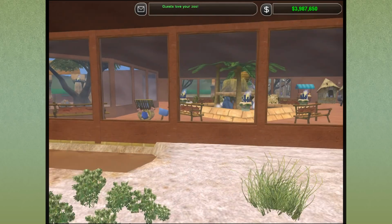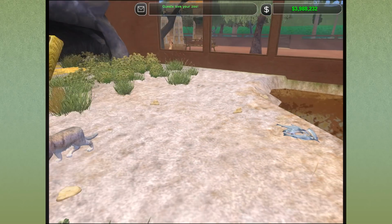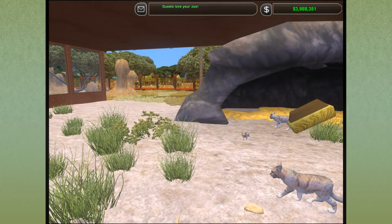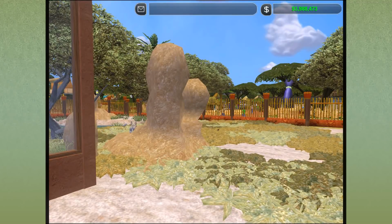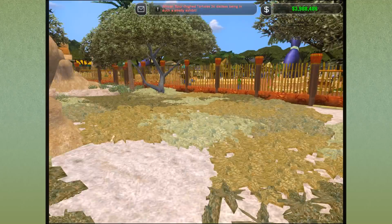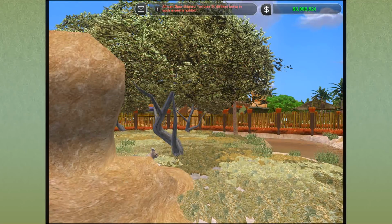They have this interior exhibit that should be full of fish. I don't think anyone was restocking their fish for them to eat here. And then they have an exterior exhibit where they can walk out. Wow, we have a lot of sand cats. I didn't realize that we had increased our sand cat population quite so high.